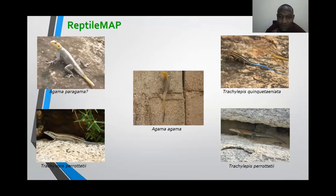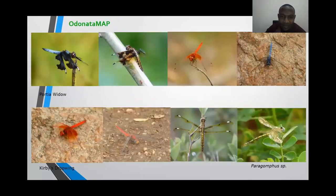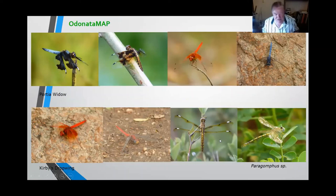So I don't know if there is any contribution, especially on the Odonata map. Ian, can you just go back? Ah, there you go. No, the Odonata map. I'm also very interested in dragonflies. That one with the bicolored pterostigma. The one at the bottom, second to the right. Okay, yeah, that's an interesting one. It's not a widow.